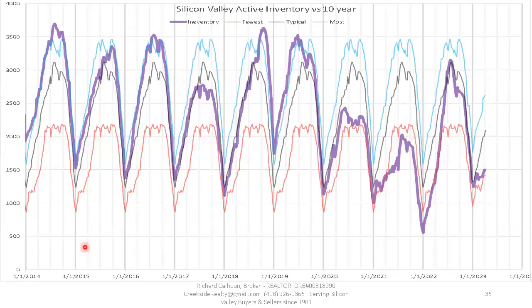Now what we're doing is we're looking at the active inventory and comparing it to the 10-year historical. The 10-year historical median is this thin black line in the middle, right around 2,000 listings. That's the inventory you'd expect to have. The most inventory, which tends to indicate a cool marketplace, which is why it's the ice blue color, is about 2,600 homes. The least inventory you'd expect is down here around 1,400 homes, which is why it's a red hot marketplace. When you have limited inventory, you tend to have a hot marketplace.